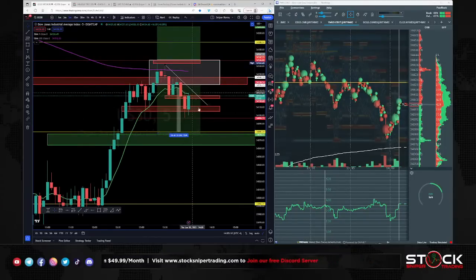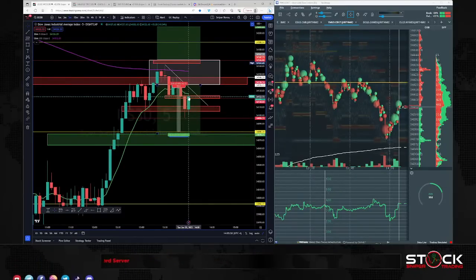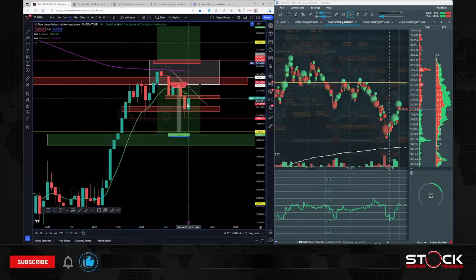Yes, it could come back down, but why leave 15 pips? Why leave 20? Why leave 30 pips in the market? Why? Guys, professional traders trade for 30, 50 pips a day. You think they're leaving 30 pips for a reversal?